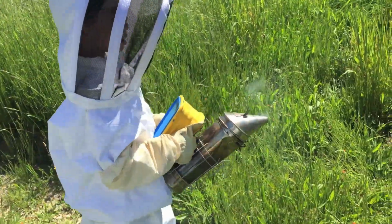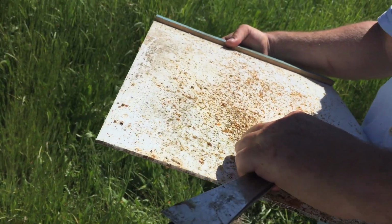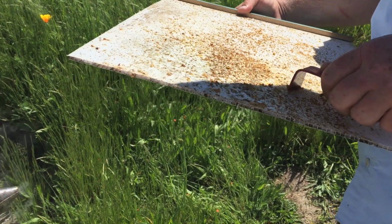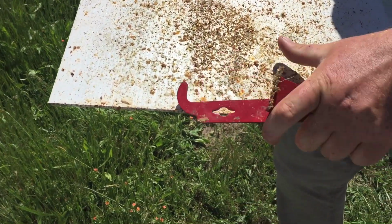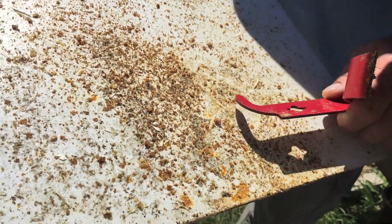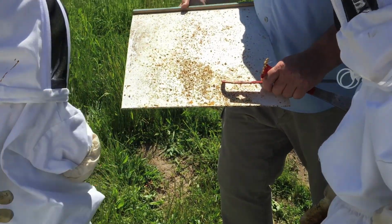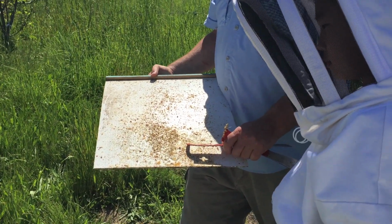Here's a varroa mite. So I'm going to outline it, and then I'll point at it with the corner of the tool. It's a little varroa mite. That little shiny guy right there by the edge of my tool. You see that little rusty thing? That little dot? Right there. Yeah, that is what is causing us so many problems in the bee world. My hand is getting tired.